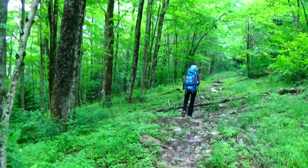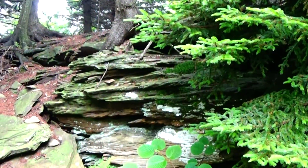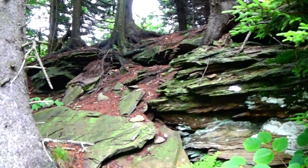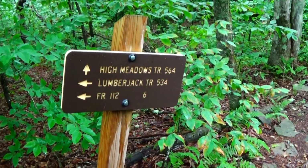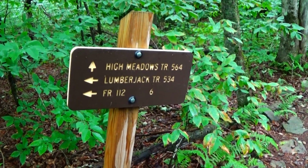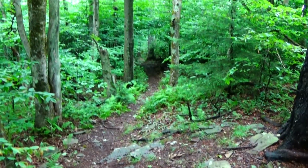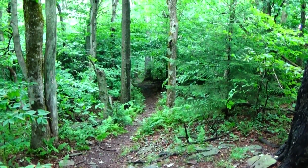Here's some cool looking rock formations along the trail. We made it to a sign. High Meadows Trail, 564. We're going right down here and we'll get some good views.